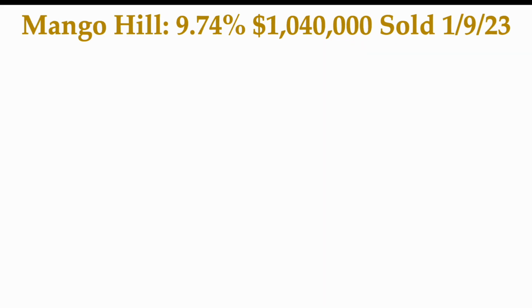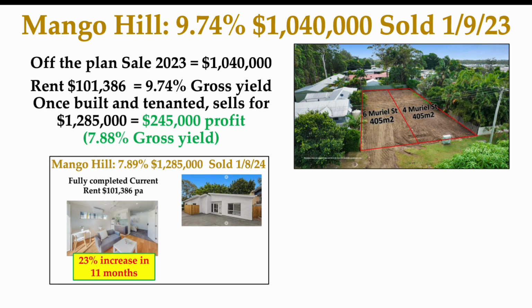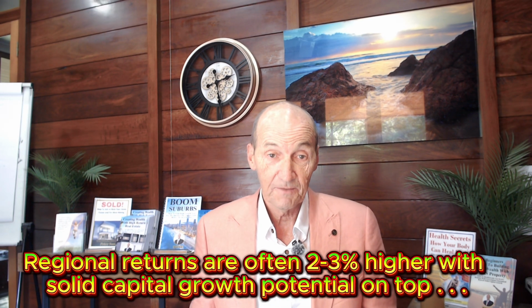Another one, Mango Hill, off the plan, 2023 again, $1,040,000 with $101,000 rent, slightly less yield at 9.74%. But once built and tenanted, once again, it was sold for $1,285,000 with a $245,000 profit. And it was sold to an investor who was happy to take a 7.88% gross yield. Now, today, these properties in Brisbane are even more expensive and the yields have dropped. That's why some of the regional investments are actually the best investments for these types of properties.